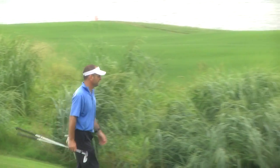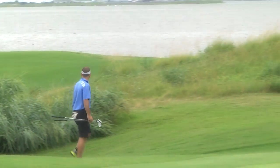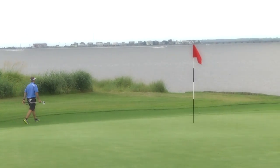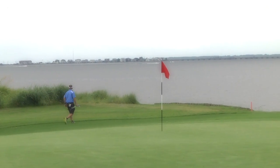Well, the course was developed in the late 80s here on a tract of land that's right along the Roanoke Sound. You can see the beautiful views over to Manteo, to the historic waterfront over there. And with the beach just across the street. Correct. The beach is not much more than a half a mile across the street.